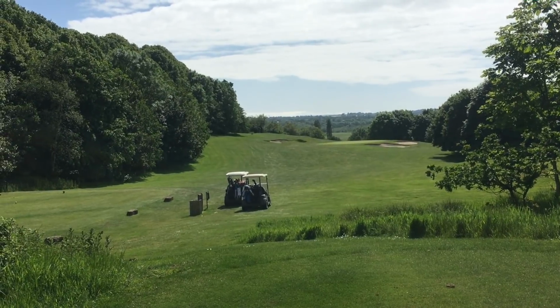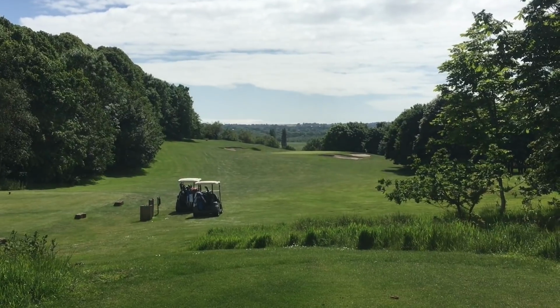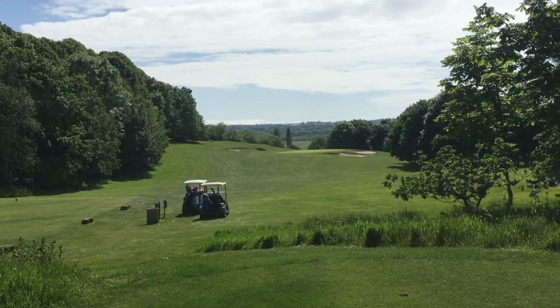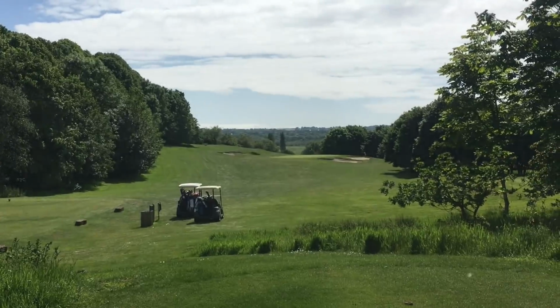That's true, yeah. So it's pretty much a safer shot. Maybe hit some sort of fade in there or a low chaser into that front edge. Give yourself a two-putt chance for par, and then just get out of it. Good shout. Yeah, tough par 3.